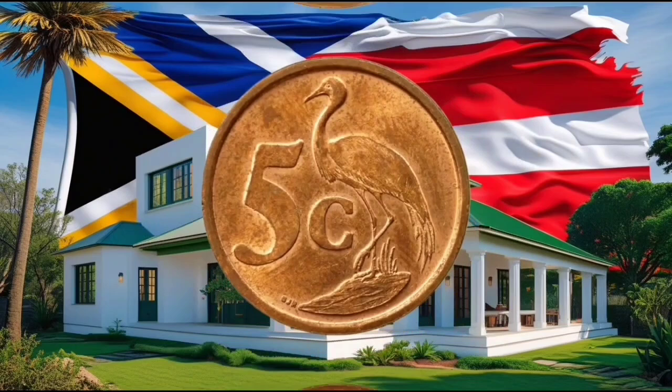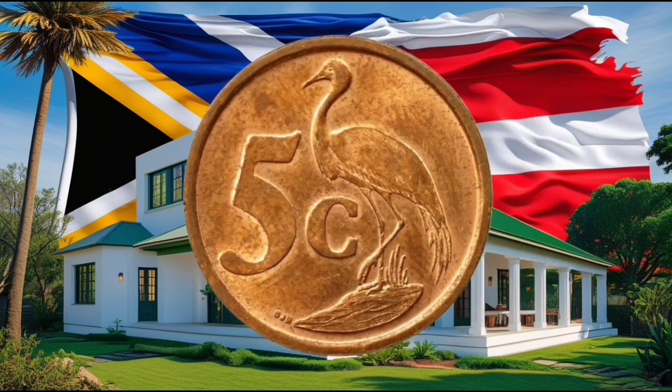Where can you sell this coin? If you believe you own a rare 1990 South Africa 2 Rand coin. History: this coin, South African 5-cent coin from the year 2002.